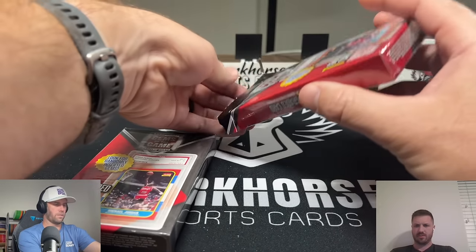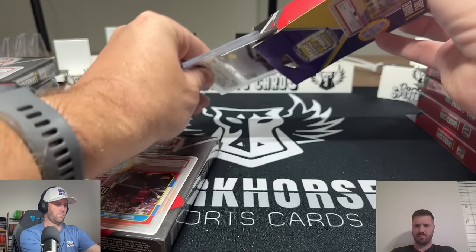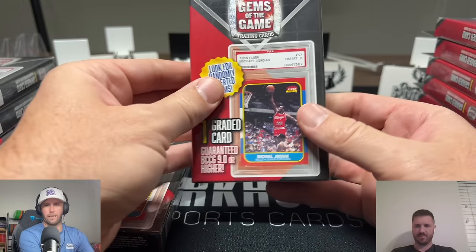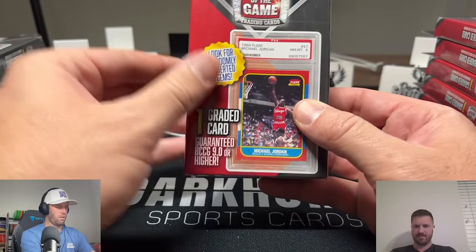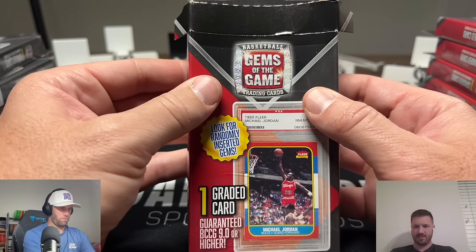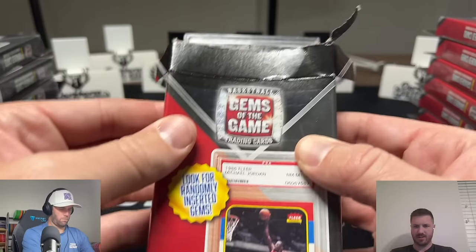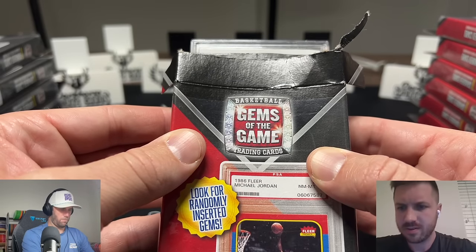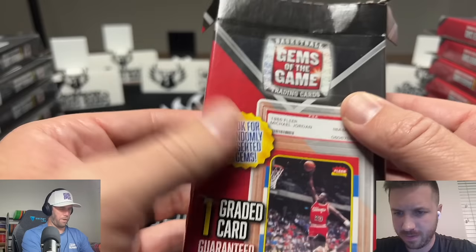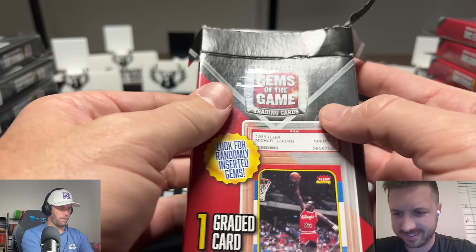Here we go. How do I want to do this? Oh, I don't know if there is a good way to do it. That seemed pretty good. Did you see that? No, you can't see anything. Okay, here we go. It's not in a holder though, right? It's not in a sleeve. Beckett. Is that the back? That's the back. Okay, here we go.